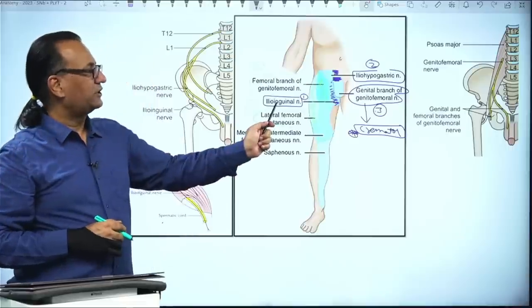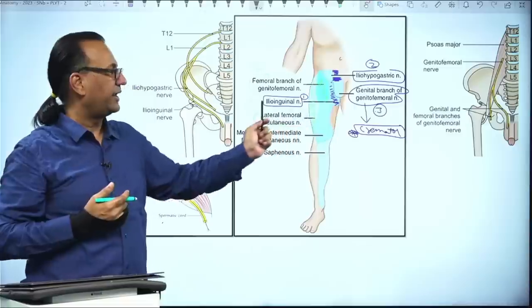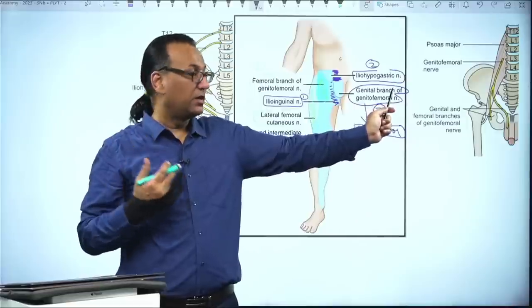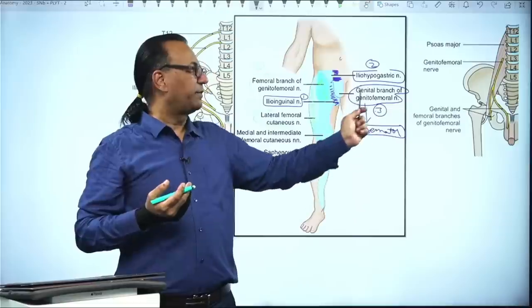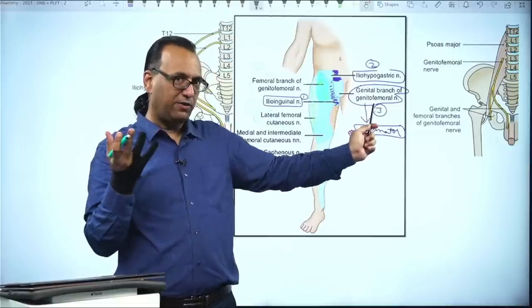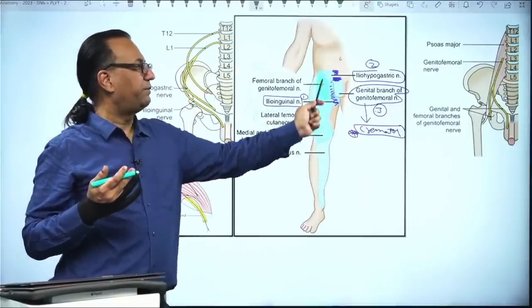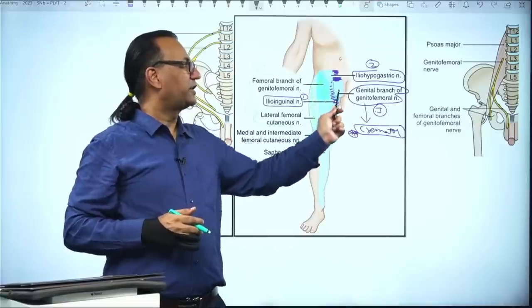So in open hernia repair, the nerves that can be damaged are the ilioinguinal, then the iliohypogastric, supplying suprapubic skin, or the genital branch of the genitofemoral nerve, which supplies the same territory as the ilioinguinal. What is that territory? The anteromedial thigh plus the external genitalia. So which part of the external genitalia?